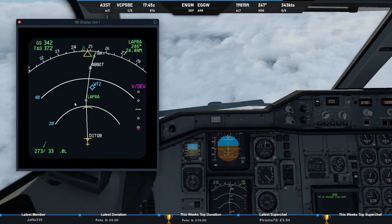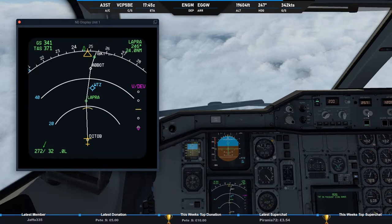Alpaca 5 Bravo Echo, speed 250 knots or less. 250 knots or less, Alpaca 5 Bravo Echo.